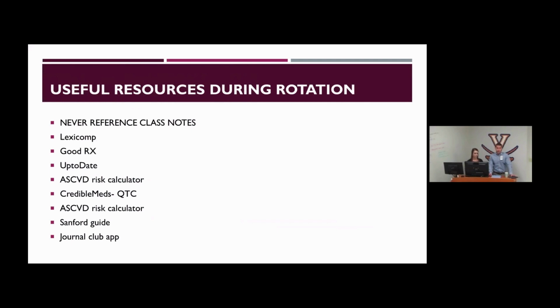So for UpToDate, it's a great place to get a disease state overview. And then they all get their information from primary sources, so they have those sources listed at the bottom. I would recommend starting with these, getting your feet under you, and then diving into more primary literature, and then using that primary literature as a reference in your presentations and when you're talking to your preceptor.